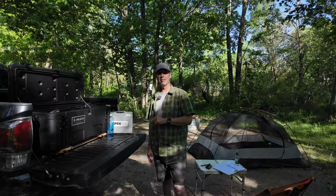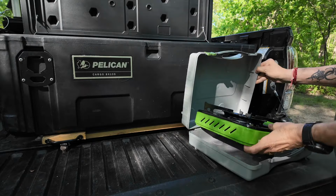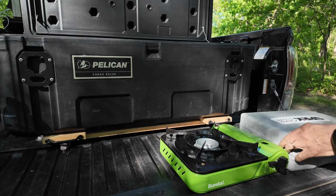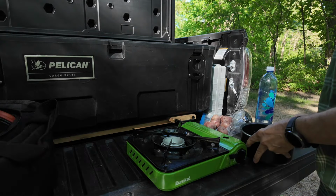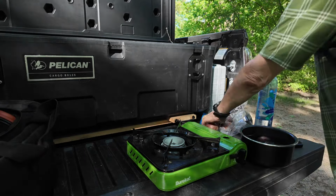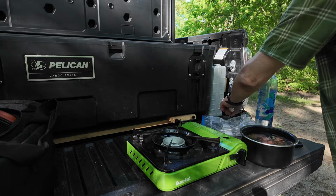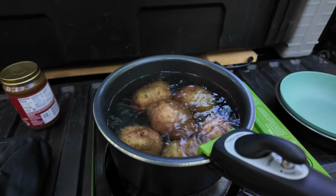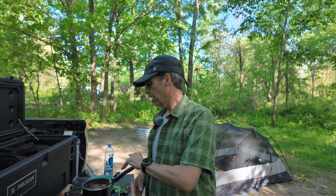All right, let me get started. I'll bring you back. Okay, so we're just putting some potatoes in the water. First we're going to boil the potatoes. The potatoes are boiling. They probably will boil for about another 5-10 minutes. I like them really soft.